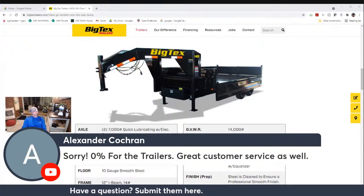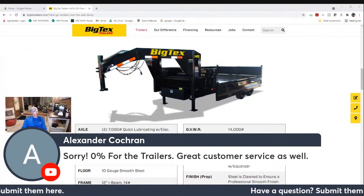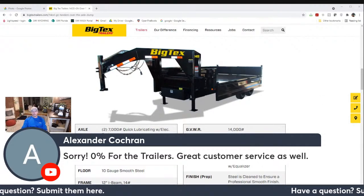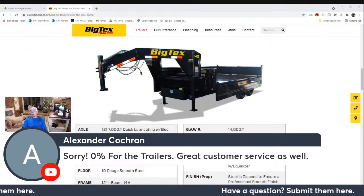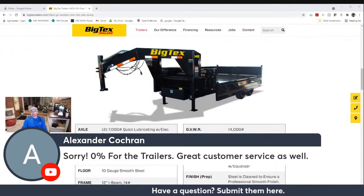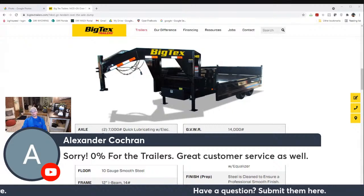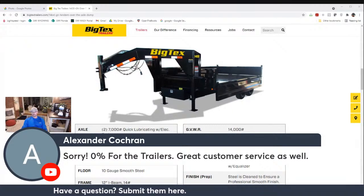Oh, Alexander says 0% for the trailers. Great customer service. Hey, Alexander, if you're by there, go stop and look and tell me if they've got anything like this on their lot. Because if they do, that's pretty dang close to me. I'd love to drive up to Brunswick. It's only 2 hours. So if you guys can help me find one of those. I've been trying to call Big Tex, Trailer World. I've called 3 of them, one in Jacksonville, one in Orlando, and one in Dallas. And I can't get anybody to even return a call. So that's not good.